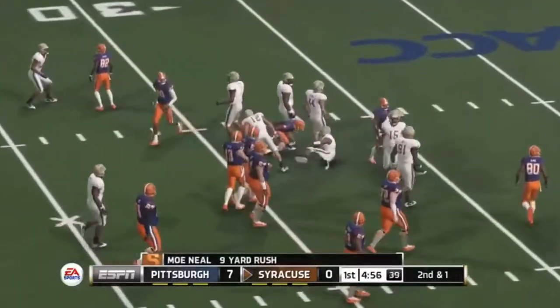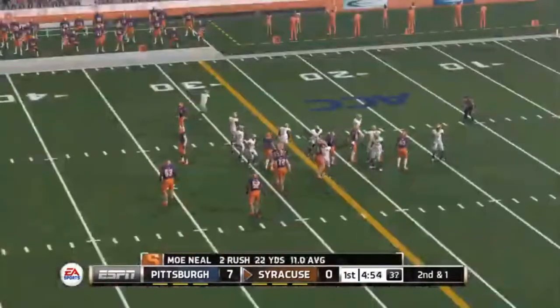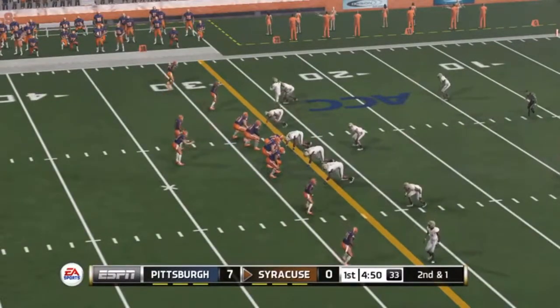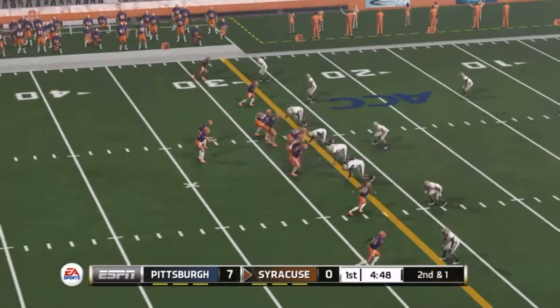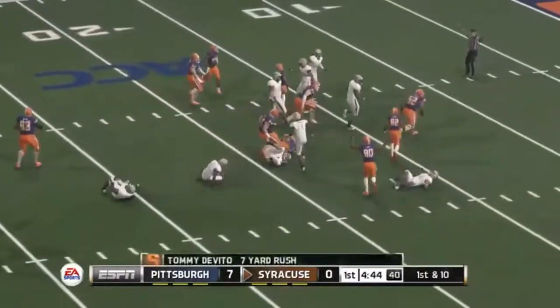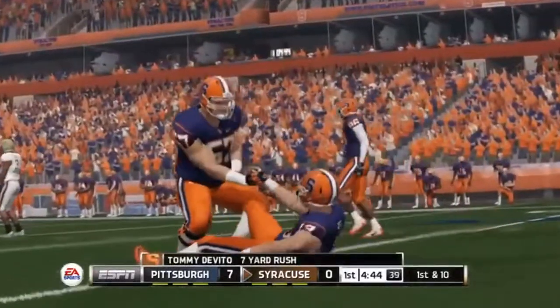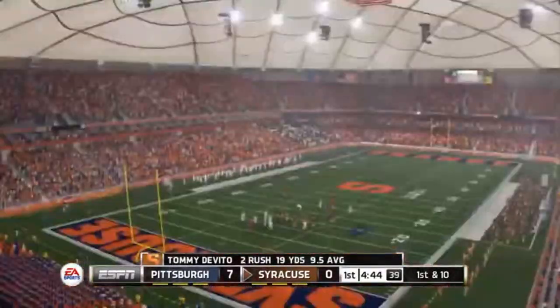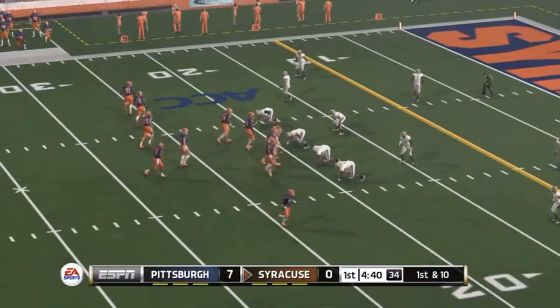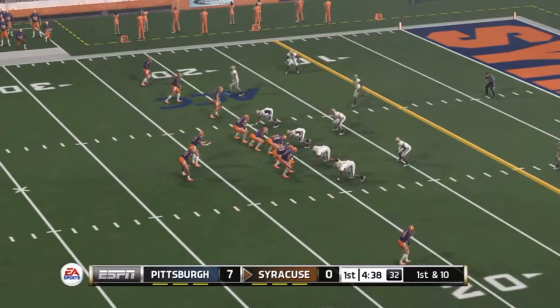And he's tackled right around the 28-yard line. They go with a run, and that'll be a gain of 9. That brings up second and one. Nice run up the middle. First down. We've got a first and 10. Ball on the 21. They come out in an empty backfield.